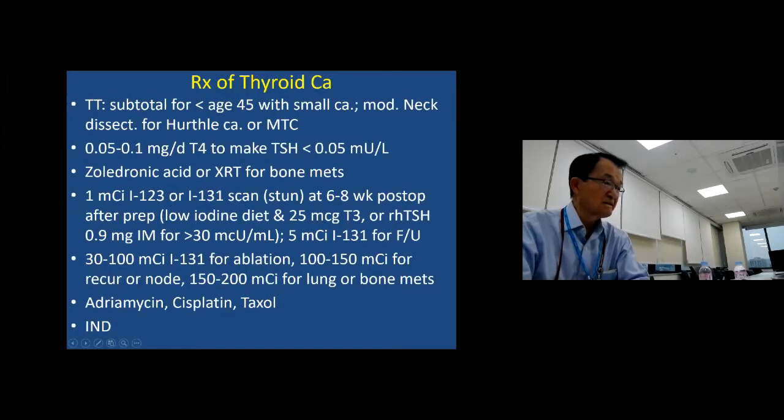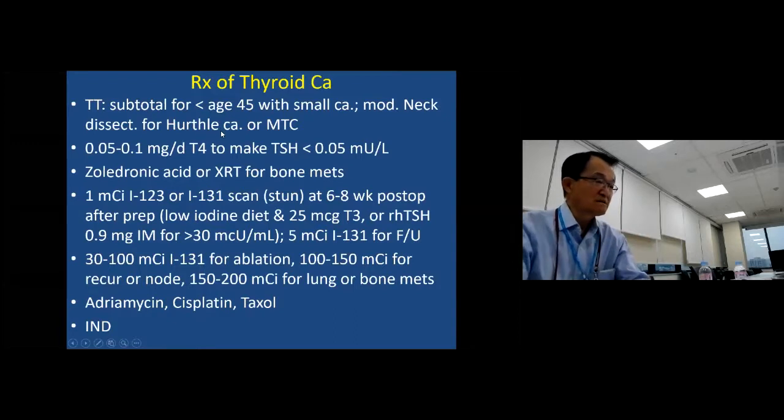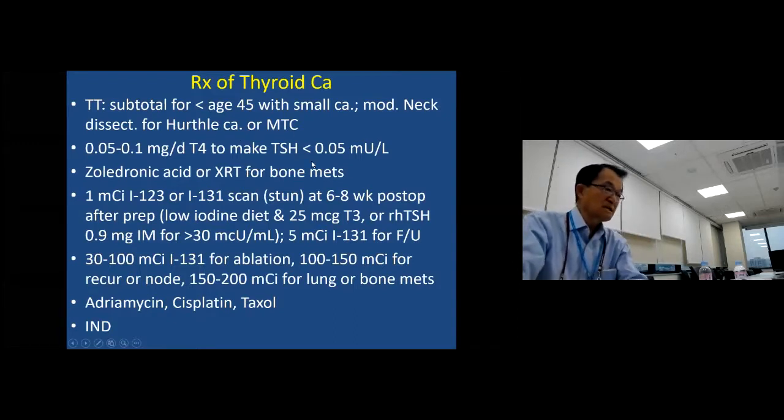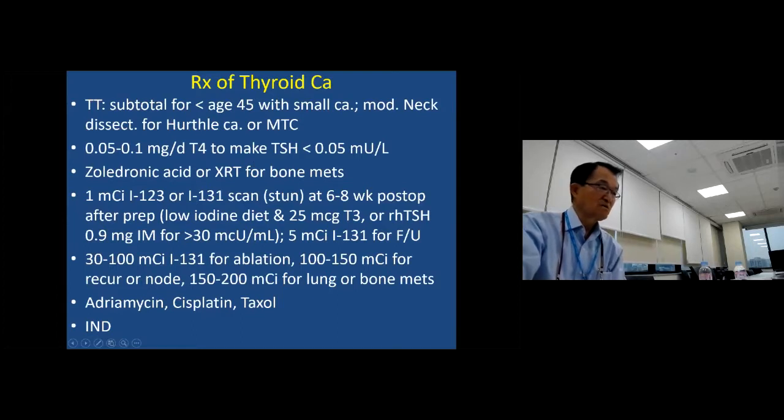So we used to recommend a total thyroidectomy, but nowadays, if there is a young age with a small cancer, low risk group, a lobectomy is allowed. Lobectomy. And then they recommend a modified neck dissection for follicular variant Hurthle cell cancer or medullary thyroid cancer. And the T4 should be very low, and TSH is very low.